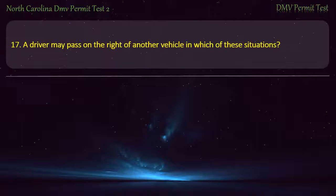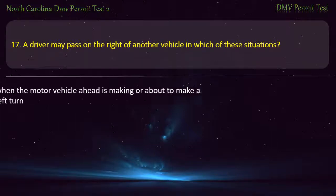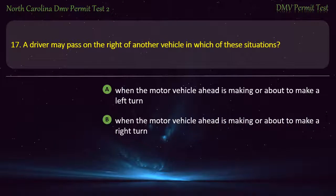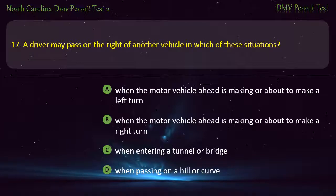Question 17. A driver may pass on the right of another vehicle in which of these situations? When the motor vehicle ahead is making or about to make a left turn. When the motor vehicle ahead is making or about to make a right turn. When entering a tunnel or a bridge. When passing on a hill or curve. Answer. When the motor vehicle ahead is making or about to make a left turn.